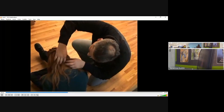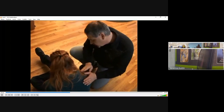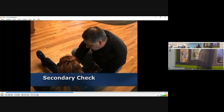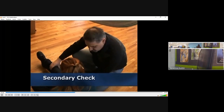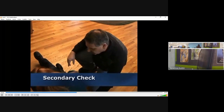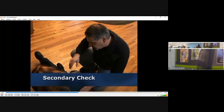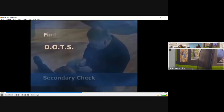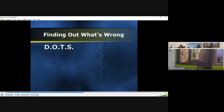With the primary check complete and no life-threatening conditions requiring care, check for secondary items. This includes a quick physical check for any injuries and gathering information that might be helpful in your immediate care or for EMS providers if called. Use the mnemonic DOTS to help identify signs and symptoms of injury as you check the victim. DOTS stands for deformity, open wounds, tenderness, swelling.